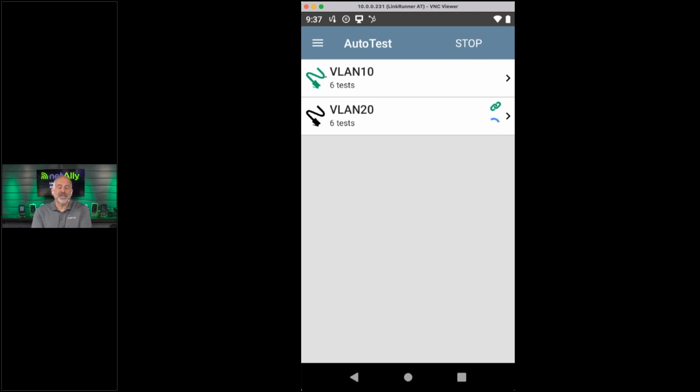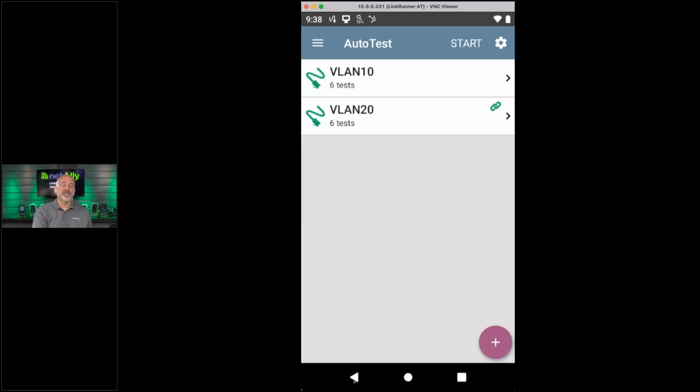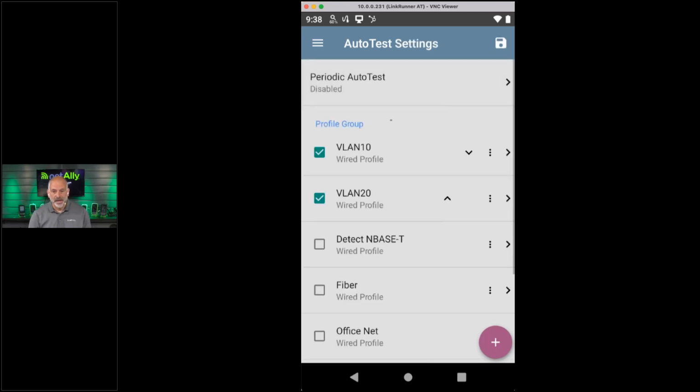So if I have ports that I expect will support multiple VLANs, I can plug into that port and run a profile where it is testing all of those VLANs on that port. And what I'll find is when it uploads this information to Link Live, it will link all those together to show that they all ran as part of the same profile. Very quick and easy way to validate that that port is working the way I expect it to. Now, I'm going to come back into my configuration and we're going to turn this off. Okay.